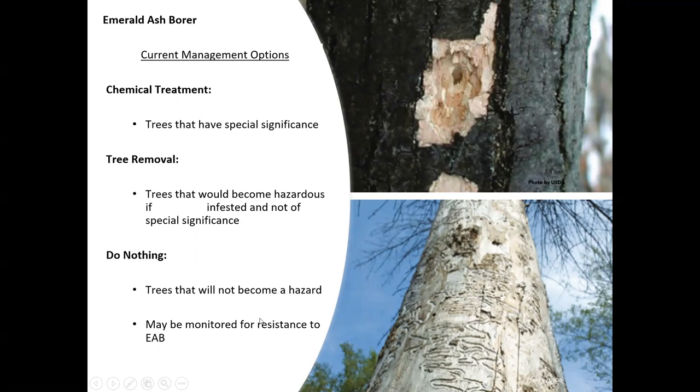Currently, there are three options for managing emerald ash borer. Chemical treatment. Chemical treatment is for ash trees that have special significance to the community. That could be a range of all kinds of things, but if it has a special significance to the community, then that's what chemical treatment is intended for, because insecticides are applied every 1 to 2 years, and it's too expensive and time consuming for communities to apply to every ash tree.